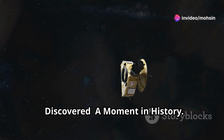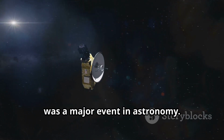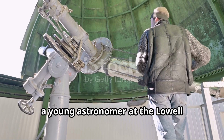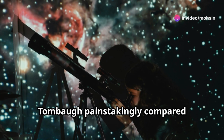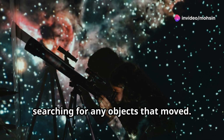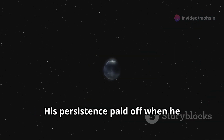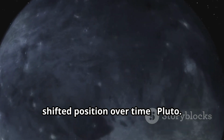Discovered, a moment in history. The discovery of Pluto in 1930 was a major event in astronomy. Clyde Tombaugh, a young astronomer at the Lowell Observatory in Arizona, made the discovery. Tombaugh painstakingly compared photographic plates of the night sky, searching for any objects that moved. His persistence paid off when he identified a faint point of light that shifted position over time.